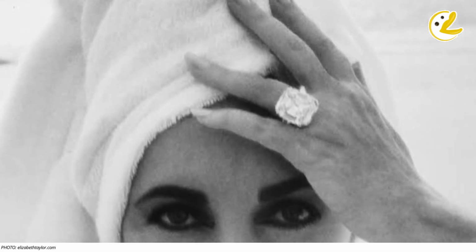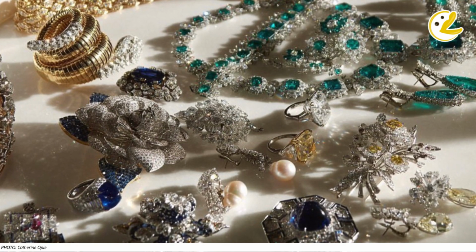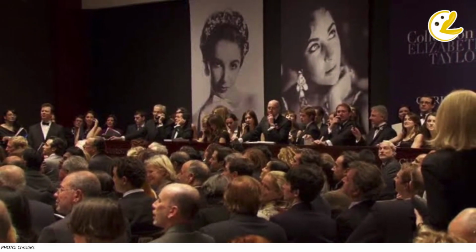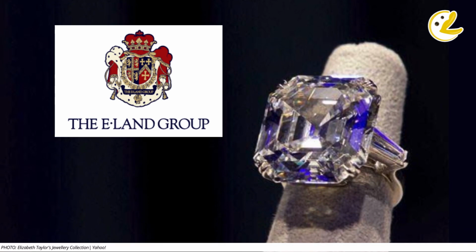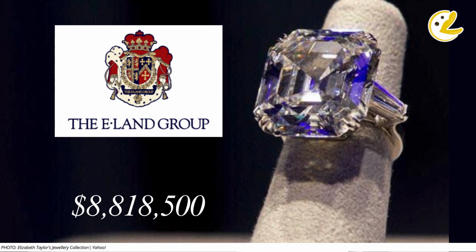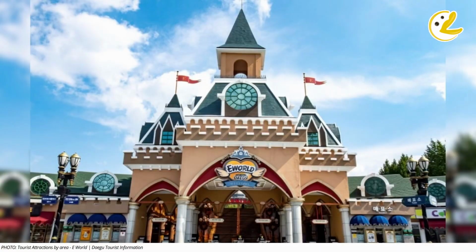The diamond ring became so synonymous with Elizabeth Taylor that after her passing on March 23, 2011, all of her jewelry was auctioned off by Christie's shortly after, including her favorite piece, which was renamed the Elizabeth Taylor Diamond in honor of her love for the ring. Eland Group, a South Korean company, acquired the ring for an astonishing $8,818,500. It was planned that the diamond would be exhibited at E-World, an amusement park located in Daegu, South Korea.